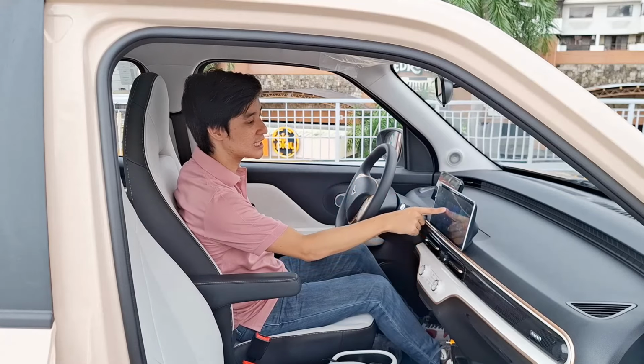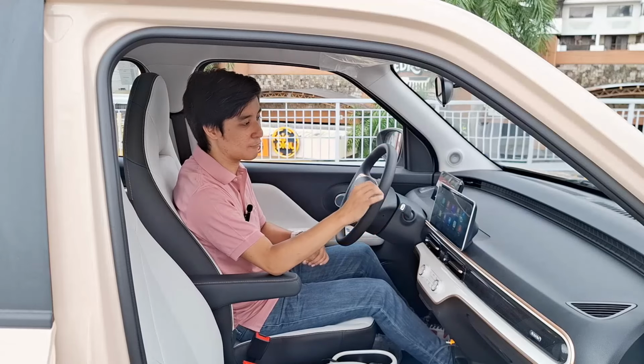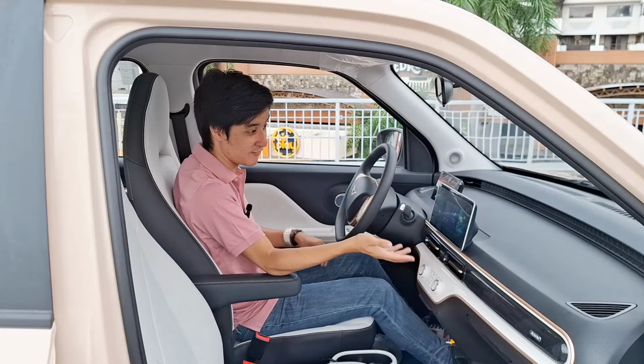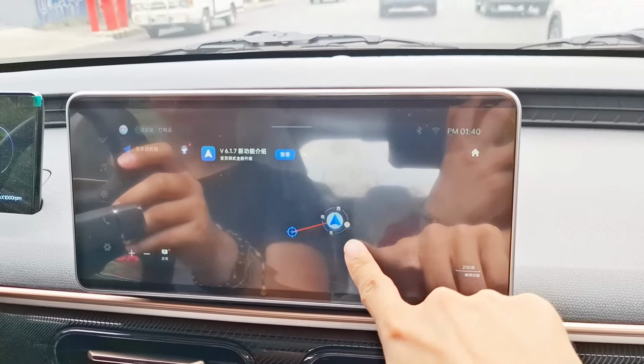However, this does not have Apple CarPlay or Android Auto. You have CarBit mirror link. Disclaimer, I will not be able to demo this one because everything's still set here in Chinese. But at least, in case you already have the Philippine spec one, you have onboard navigation. I cannot wait to try out how this works on the Philippine spec versions.